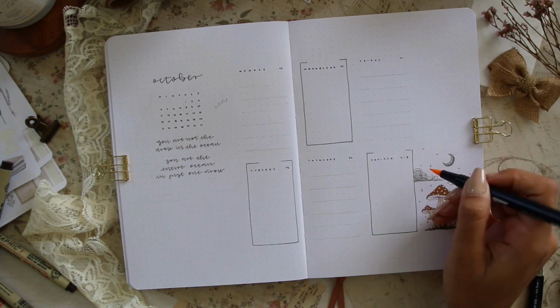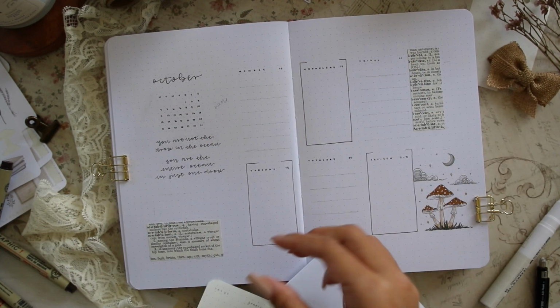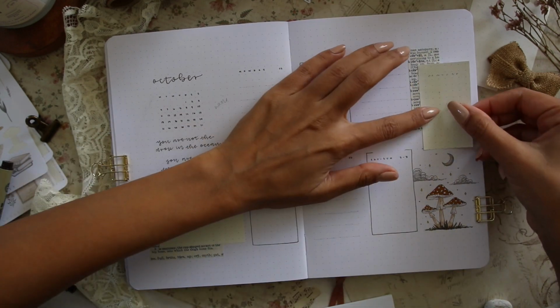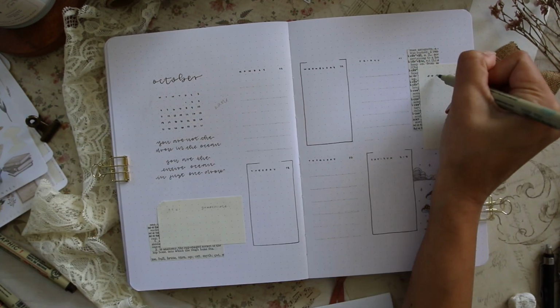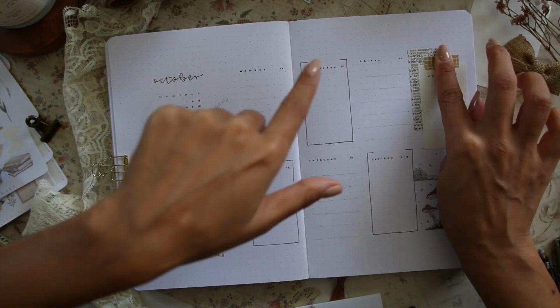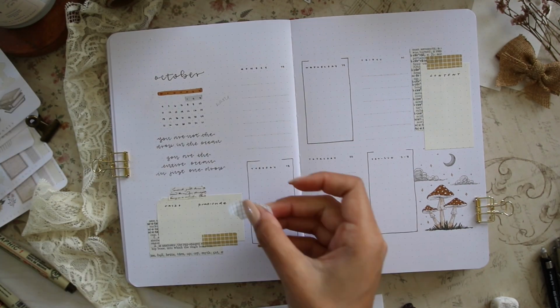So it goes like this: "You are not the drop in the ocean. You are the entire ocean in just one drop." I love this quote so much. It just acts as a reminder saying that we are all so connected with each other, and the entire universe really just exists within me. I really have all the answers inside of me, and if I just get quiet enough, I can hear them.